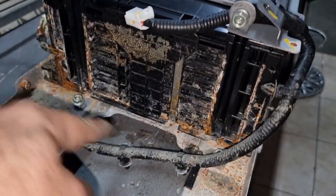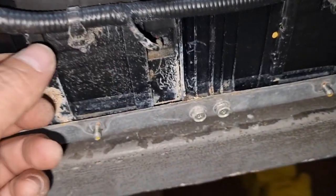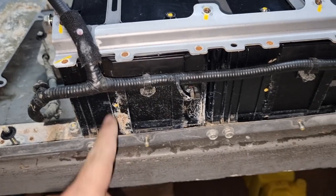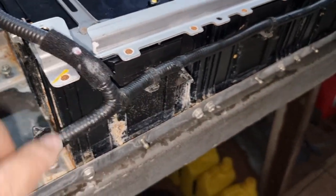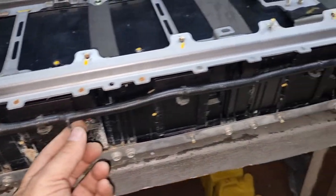But most of the corrosion and swelling and shorting came from this first stack. The other ones are, of course, still bad and still corroded, but they didn't suffer as much as the first one. So, okay, I'm gonna take out this temperature sensor cable.